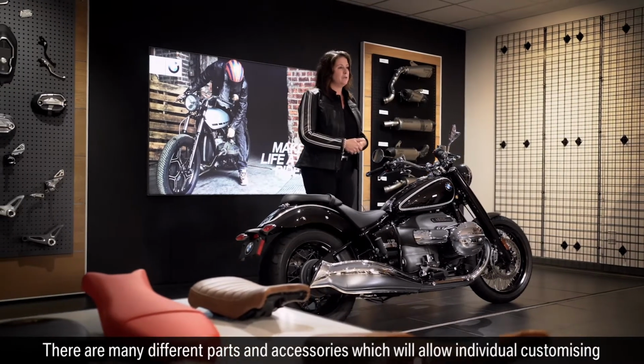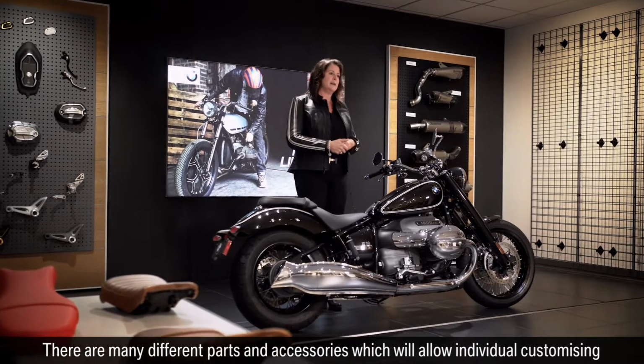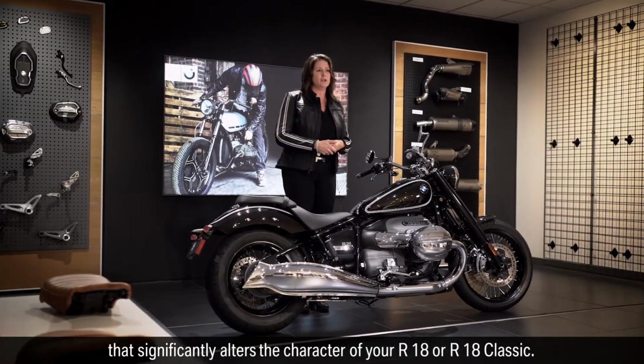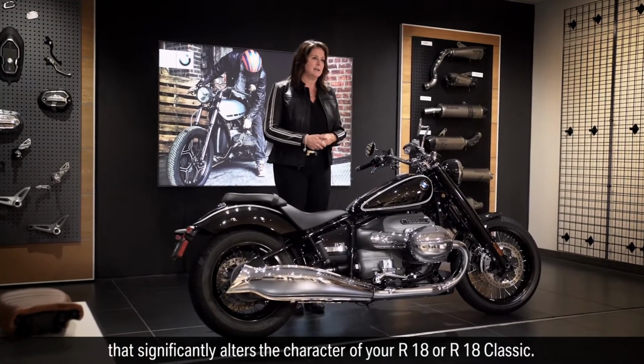There are many different parts and accessories which will allow individual customizing that significantly alters the character of your R18 or R18 Classic.